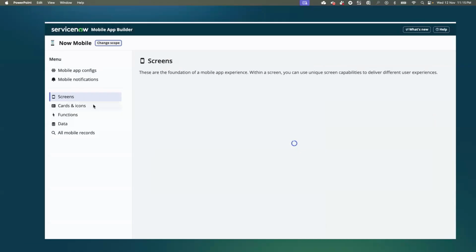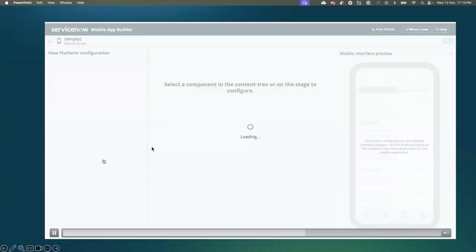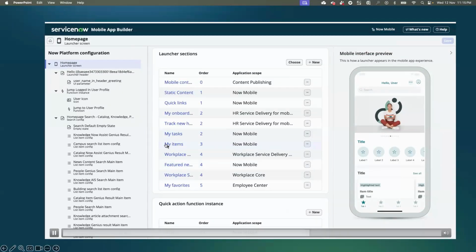Okay, now I will go back to the home page, and now we will see how we can create the dedicated widget that we talked about. So back to home page. Okay, so on the home page, within the launcher section, we saw this my items we covered. Now we will see how my task dedicated widget is created.